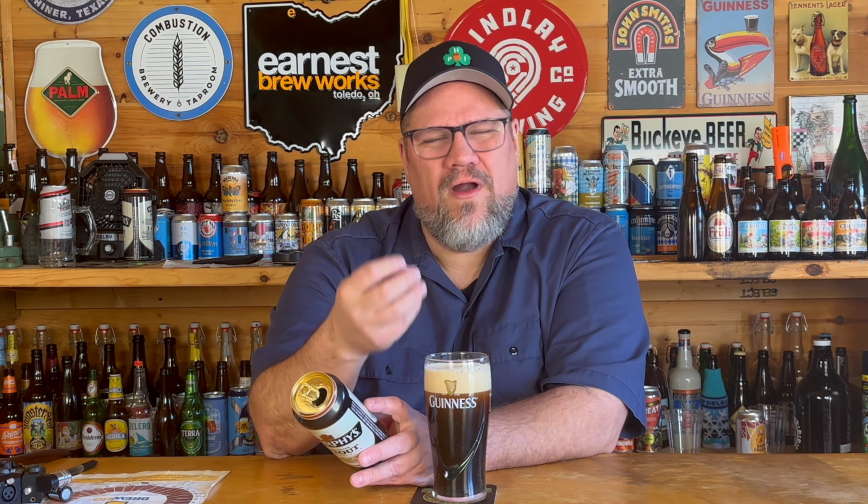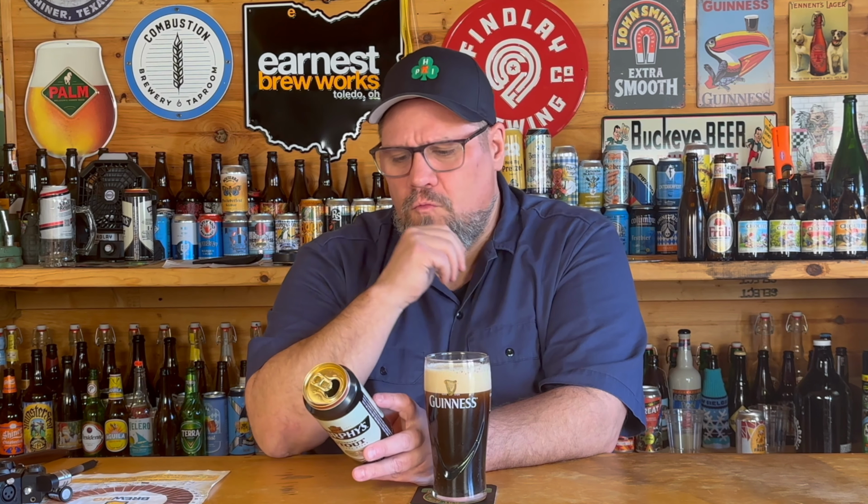Now, I got this out of the fridge at my local shop. I don't know what temp they keep it at, but it's been cold. Usually I like to let my stout sit a little bit. Fridge temp is slightly too cold for me. I like them a little bit warmer. I think you pick up the aromas more, and I think the flavors are more pronounced, in my opinion, when it's a little bit warm.